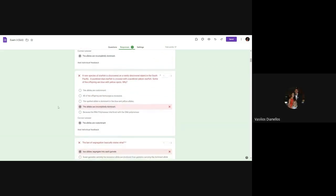All right. Next one. A new species of starfish is discovered on a newly discovered island in the South Pacific. A purebred blue starfish is crossed with a purebred yellow starfish. Some of the offspring are blue with yellow spots. So you're right, it is codominant. I think I was just confused with the wording, incompletely dominant. Not dominant. And you got partial credit for that one because, again, those are easy to mix up.